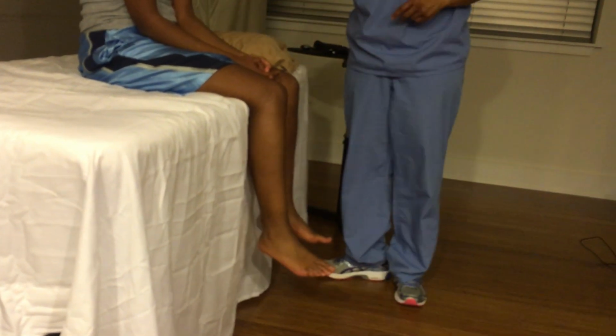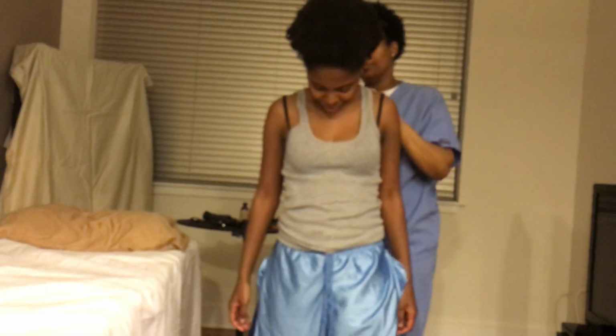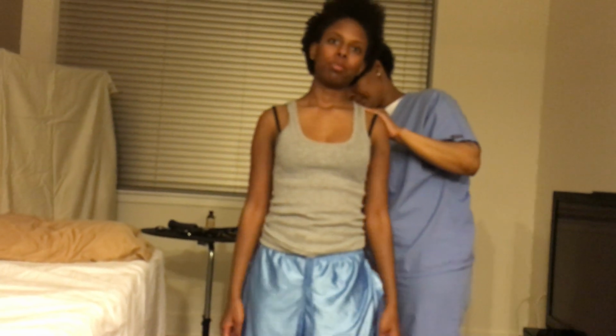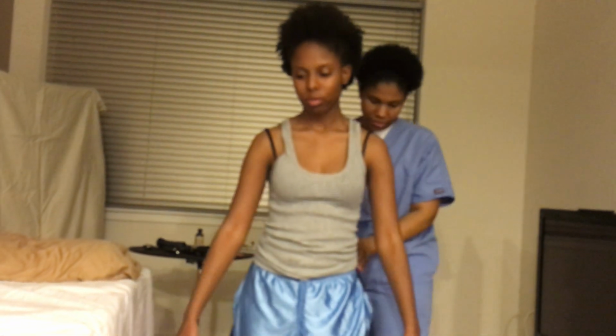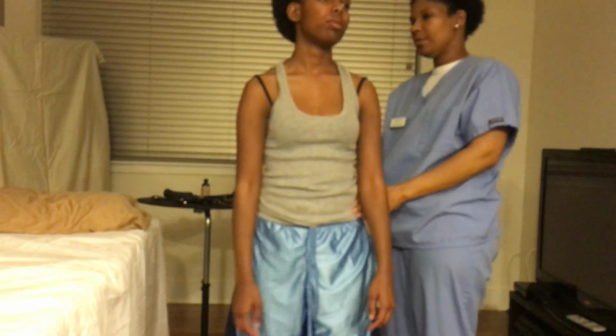Okay, I'm gonna have you actually stand up for me so we can check your spine. I'm gonna check your vertebrae. Okay, stand up straight for me. Can you bend down and touch your toes? Okay, stand up and extend back for me. Very good. Okay, bend over to one side and then the other. Okay, are you able to stand with your core still, your pelvis and turn from side to side? Very good.